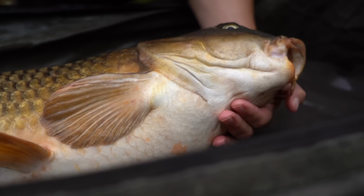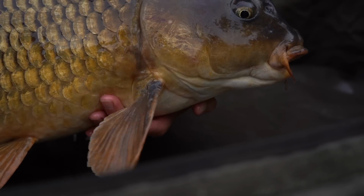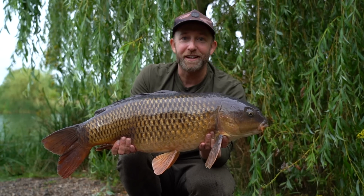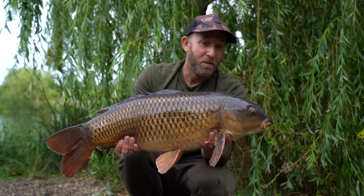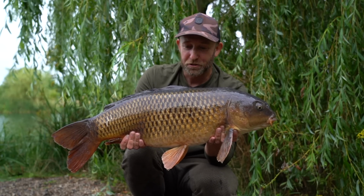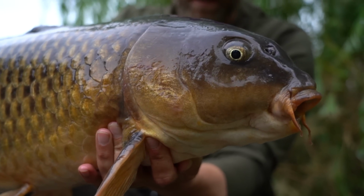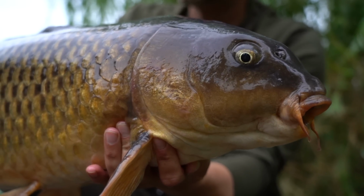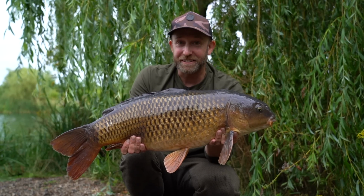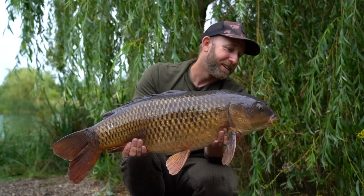Well, good morning. Nothing else happened during the night apart from getting quite a few liners, and then shortly after first light, one of the margin rods was away again, and we've got this, a nice snub nose orange spot on the belly common, of around 17 pound, something like that. Didn't need to get the waders on to get this one.